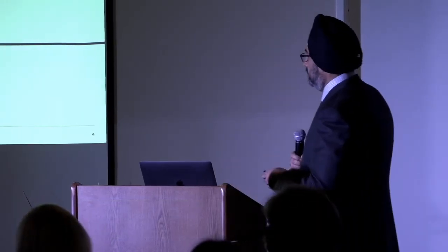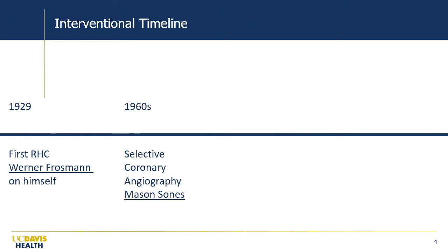So, for the interventionalists or anybody involved in a cath lab, it's always fun to go back and see where things started. If you look at coronary interventions or catheterizations, they really started in the 20s. Werner Forssmann ultimately became a urologist, but he did some catheterizations. He took a catheter through the vein, advanced it all the way into his heart, and that was the birth of catheterization, where he was able to measure the pressure in an intracardiac chamber.